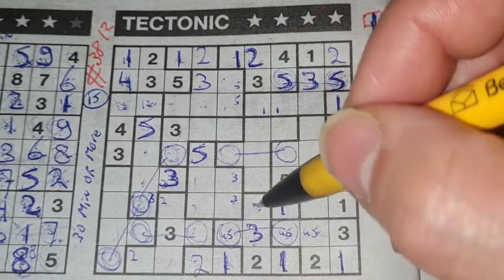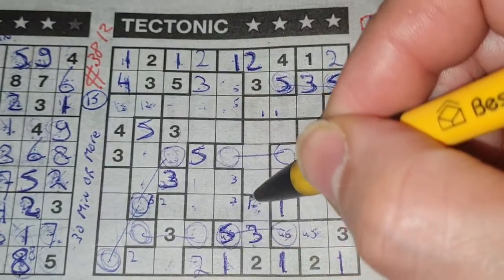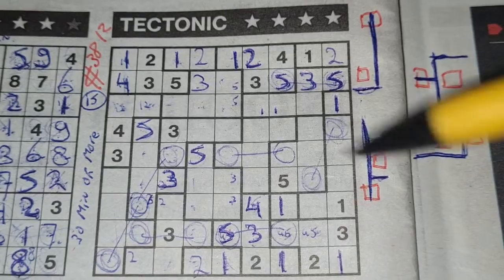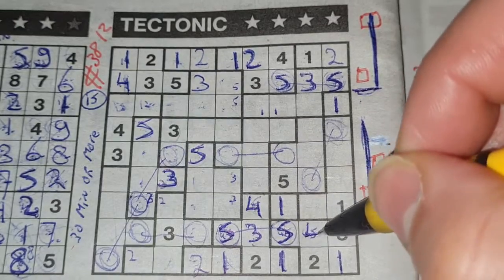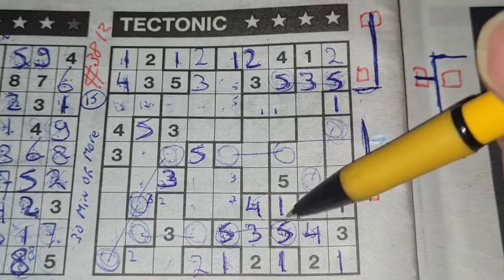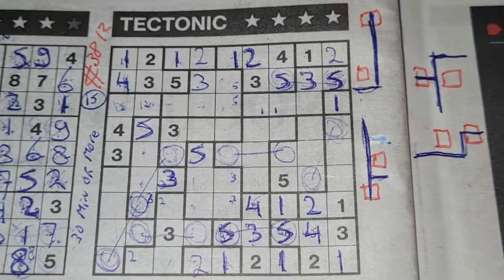Now we have the pair 4 and a 5. We have a 5 here, so no 5 there. 5 should be here, and the 4 goes there. Alright. And this box is connected with that box, should be also a 5. One box left in this area for the number 4. Okay, I think this box should be a 2, because it can be 1. Should be a 2, can it be a 3, can it be a 4, can it be a 5? Yes, definitely a 2.